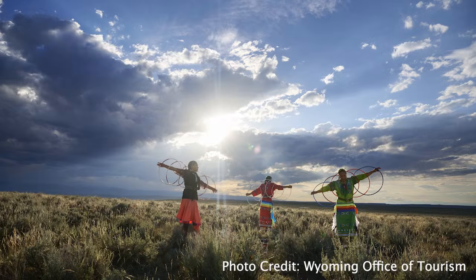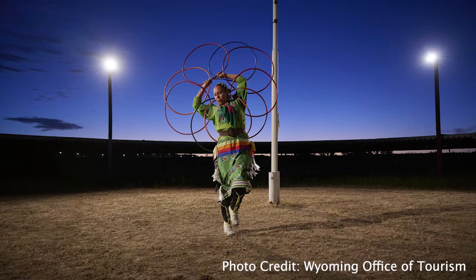And then it also is home to Central Wyoming College. They have education there, performing arts, and bring a lot of cultural awareness to other places of Wyoming. And then it also obviously maintains a close connection to the Eastern Shoshone and the Northern Arapaho tribes that occupy the Wind River Indian Reservation.